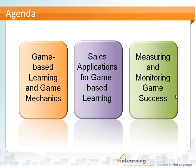We're also going to look specifically at sales applications for game-based learning. Sales is an area where we're continuously seeing more and more interest in game-based learning. There are some specific reasons for that, and we'll start to explore that too. And then we're going to look a little bit at how you create stickiness, and how you measure and monitor the overall success of the game, how we know that this is working well for your audience.